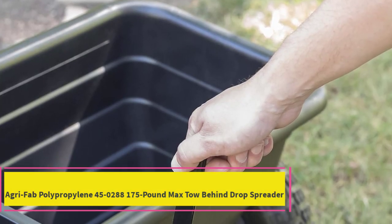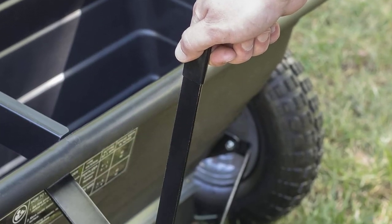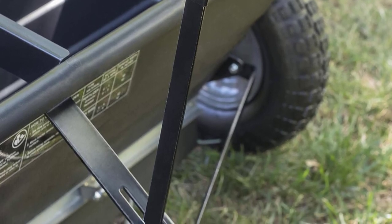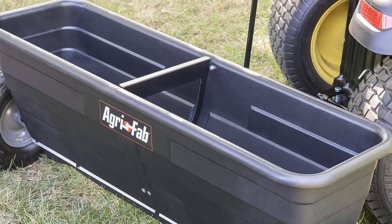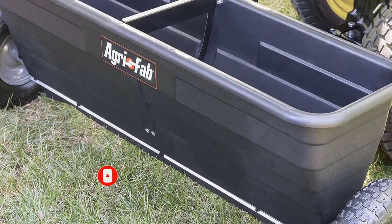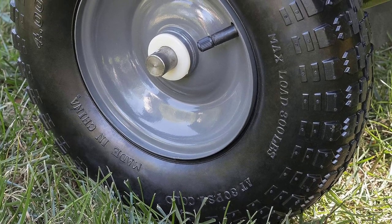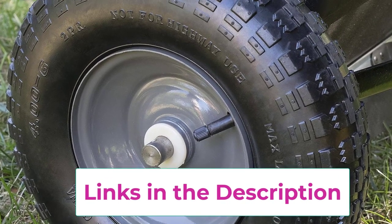Top 4. Agri-Fab Polypropylene 45-0288 175-pound Max Tow Behind Drop Spreader. The Agri-Fab Polypropylene 45-0288 175-pound Max Tow Behind Drop Spreader sets a high standard for precision and efficiency in lawn care. With a generous hopper capacity of 17 gallons, dry, or 175 pounds, it's equipped to tackle even substantial tasks. Covering an impressive area of 40,000 square feet, roughly equivalent to 1 acre, it delivers consistent and uniform distribution of materials.